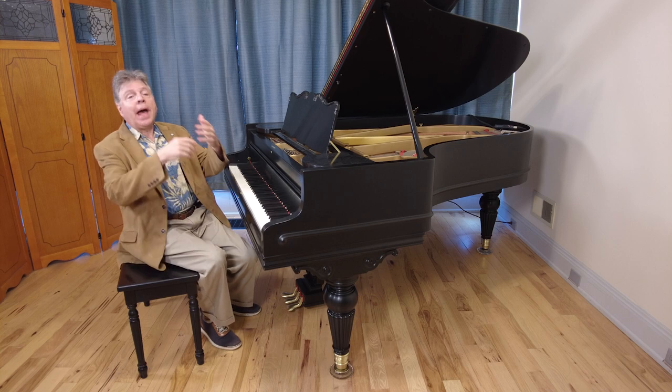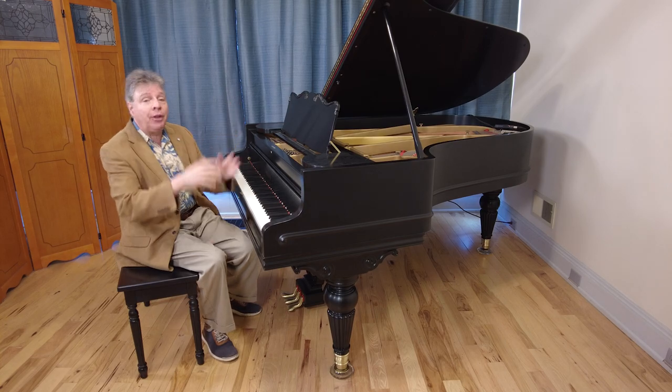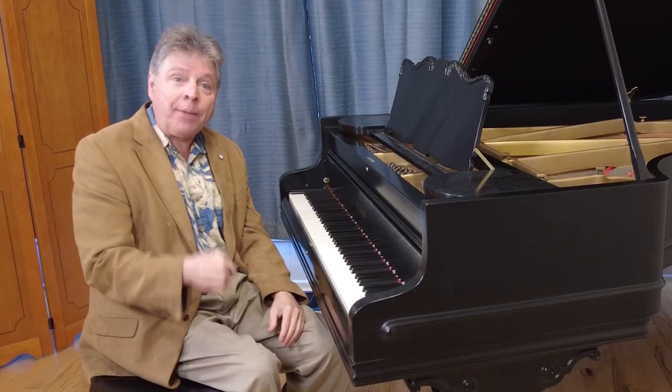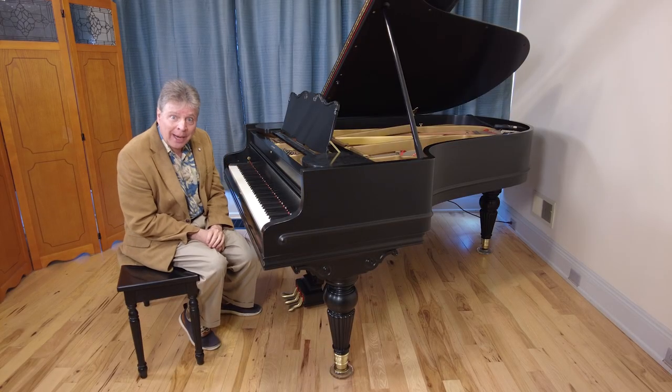So here's a piano that is as wonderful to listen to as it is to play, as it is to behold visually. An all-around great piano. And you know, as time goes on, instruments like this are increasingly rare.